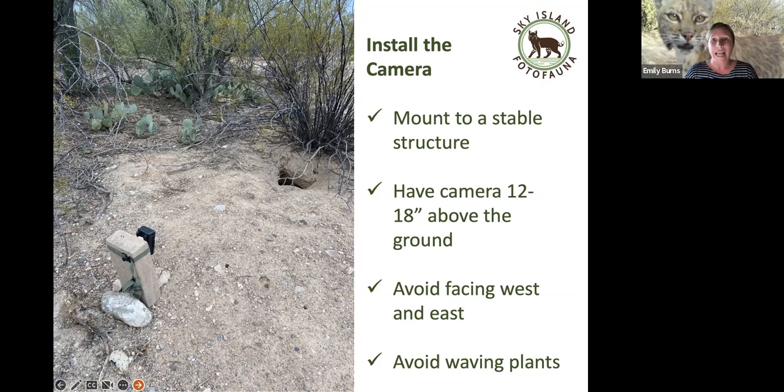You will be most happy, I think, with your wildlife photographs if you actually have your camera much lower than you would think. Really just a foot to a foot and a half above the ground gives you this nice perspective with the animal in view. You can play around with it. We have some that are up as high as 3 feet. You just have to play around with the angle to make sure it's pointing down at where you think the animals are moving in front of the camera, if you have them mounted higher.